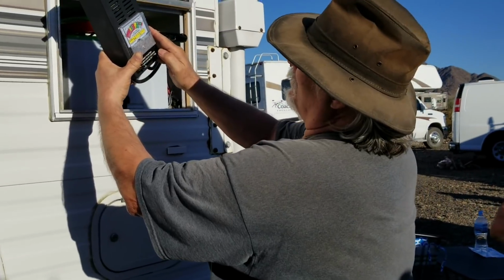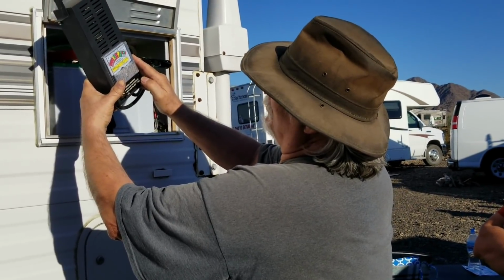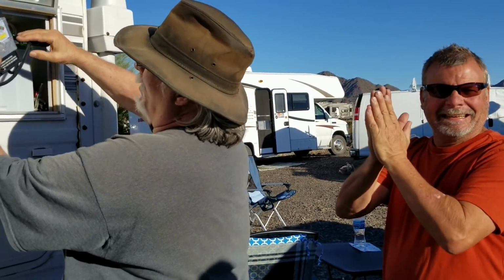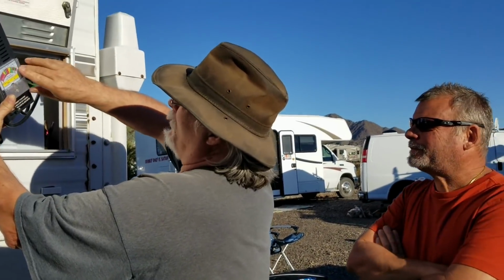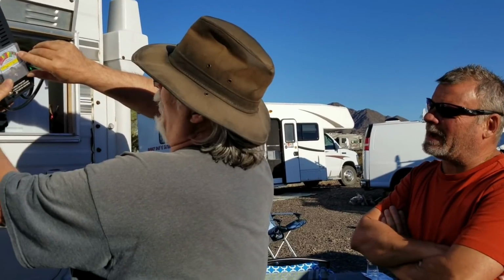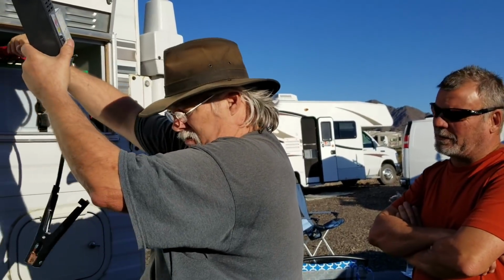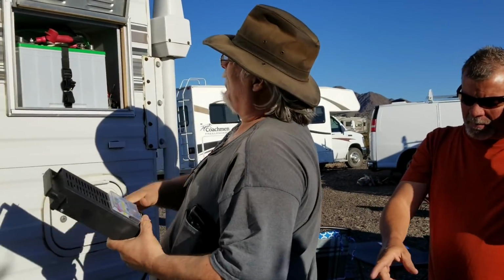Yeah, your battery's good. It dropped down to 12.2. Okay, sweet. Your battery is about 12. Full charge would be at 14.25 to 14.5. And that's where I'm trying to get it back, this thing back to a full charge. Obviously, my solar is not a big thing, but I have my generator here.